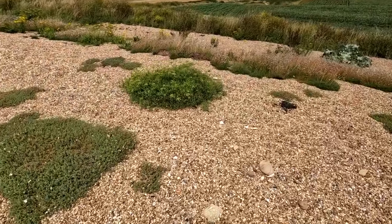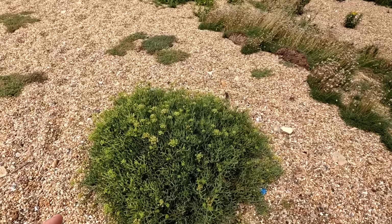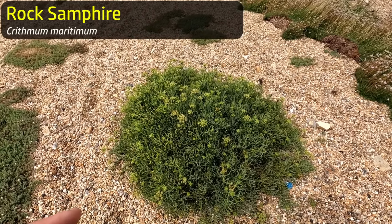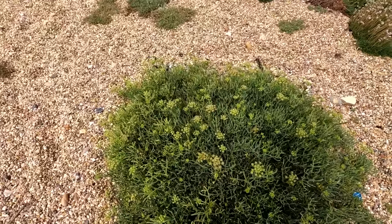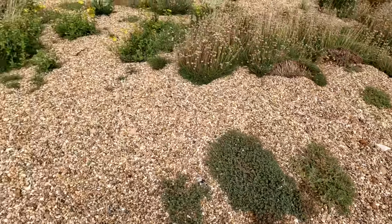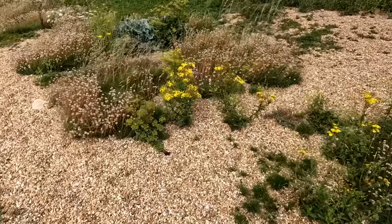Here's another very nice coastal plant, rock samphire. Not growing on a cliff here, but growing in shingle, but it does that sometimes. This is a carrot family thing, and was much prized for pickling in days gone by. I've yet to try really cooking that in earnest.